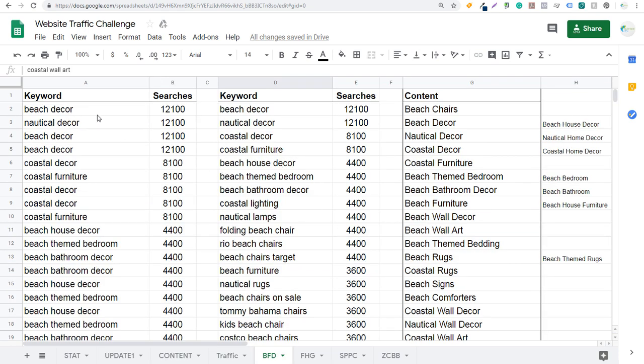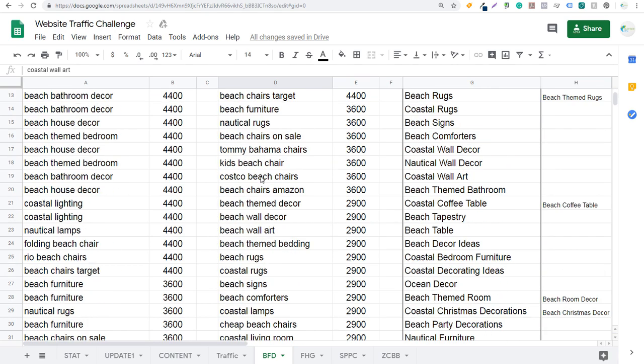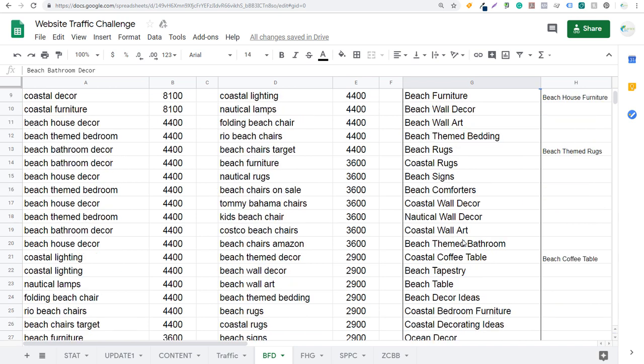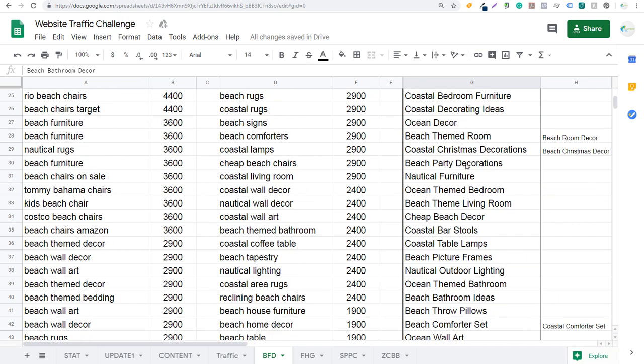So all you need to do is put a list of keywords here on the left-hand side, and then over here in the center, I just use the unique function. So it's just unique, and it's just going to take these two columns right here, A and B, and it's going to pull them over here and keep it unique. And then I pull content from all those ideas. So these are all the different types of content that I want to create because it's the top keywords based around my business. So I know if I keep creating content around these keywords, I'm going to keep driving more and more traffic to my website, and I can keep building my audience as well.